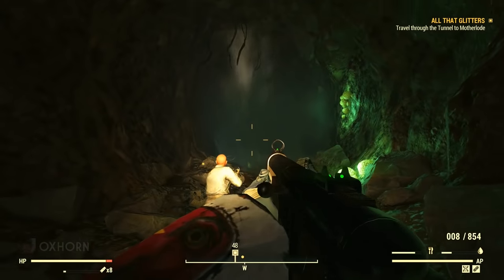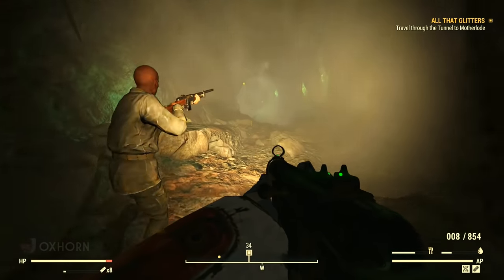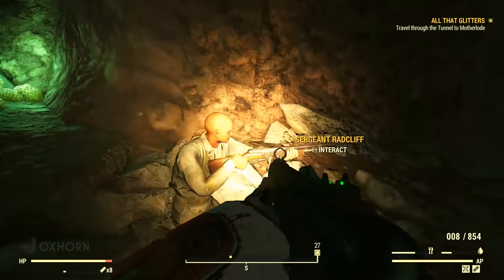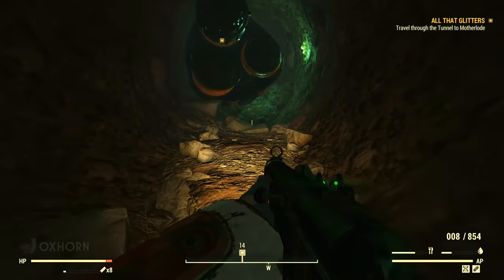Apparently that was like a mole miner city or something. We never really get any more information about what they were doing down here. We see Motherlode's tunnel moving off to the west. Continuing forward, eventually, we arrive at the Motherlode.